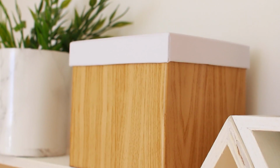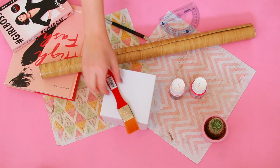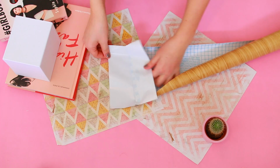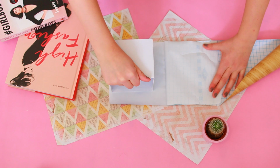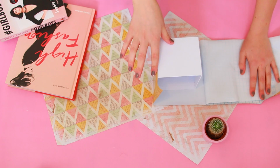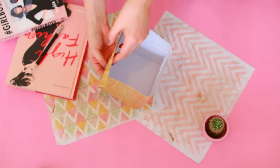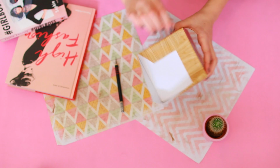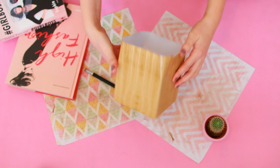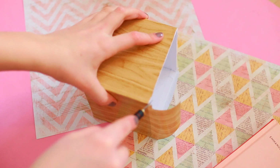To make this box, you'll need white boxes, acrylic paint, wood contact plastic, an X-Acto knife, a flat object, and a paintbrush. Go ahead and put the lid aside and attach the contact plastic to the box as so. I find this rolling mechanism to be the easiest way to avoid air bubbles. Grab your X-Acto knife and, like wrapping a book, cut every corner and fold the sides in. Flip the box around, and as we do with the marble block, slide your knife along the edge to remove any excess plastic.